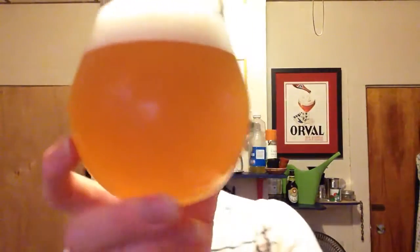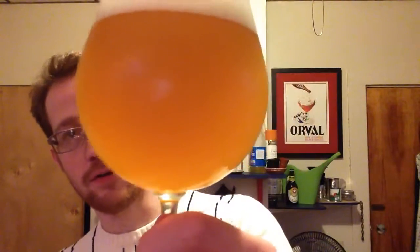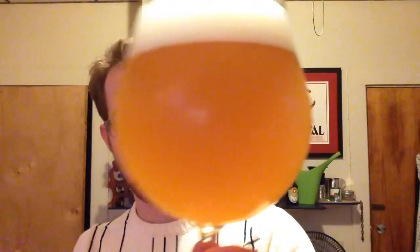But this, yeah, it looks pretty dark. I made sure to get the sediment in there and shook it up a little bit, because I noticed last time I had this, the first pour, where there was almost no sediment, wasn't as good as the second one. Well, that is just very, very nice.